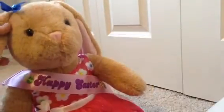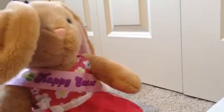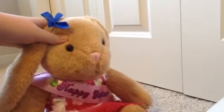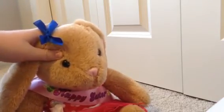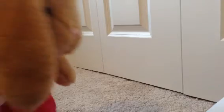I love her cute little dress. And you can get the sash for $1 only. The Happy Easter sash comes for $1, but you have to find it because they run out pretty quickly, so you have to find one being displayed with a price tag on it. I found that, and it's a cute little Easter dress, which I love. Let me fix that back here, it's sticking up. And a cute little bow.